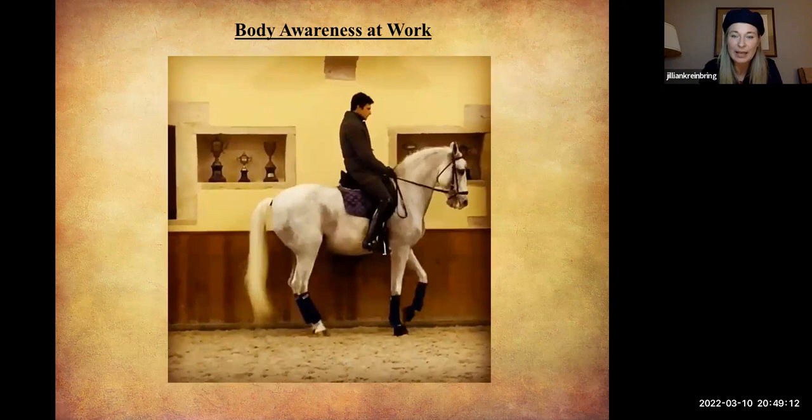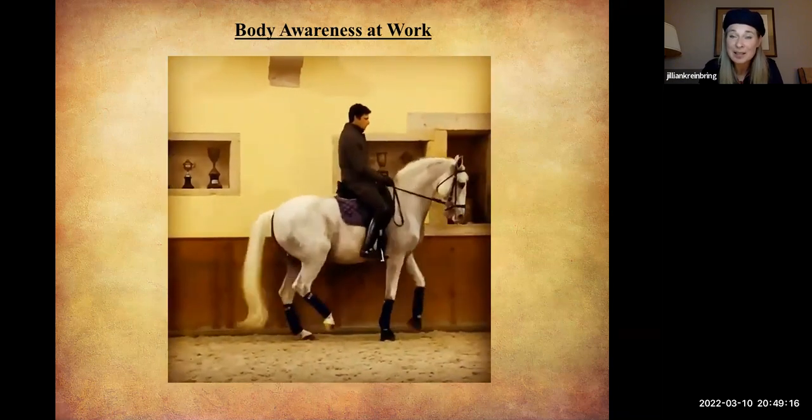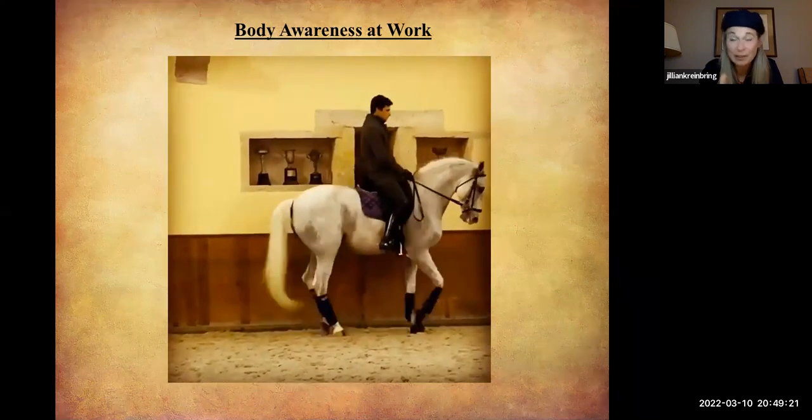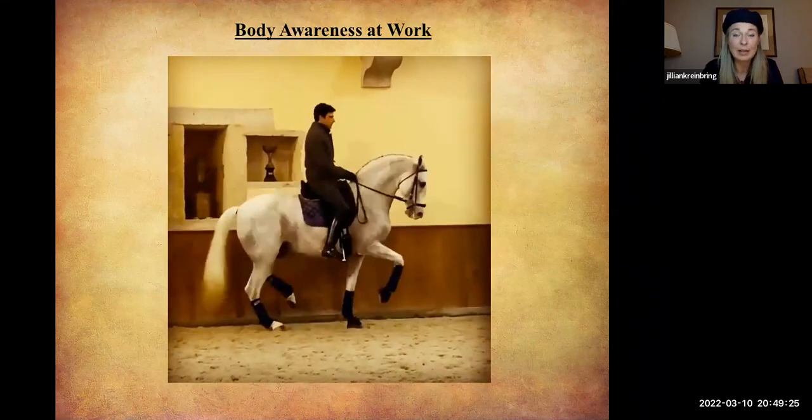Now you might just get enamored by watching those legs, but those legs and what those legs are doing are a byproduct of what he's doing with his spine, okay? And here we start to have a really beautiful picture, all right?